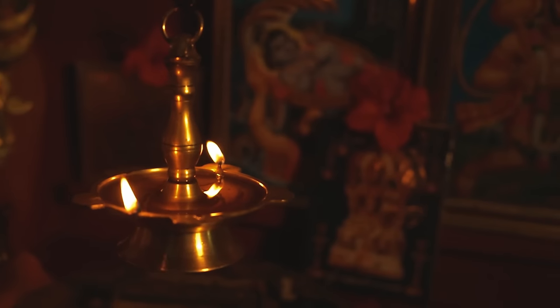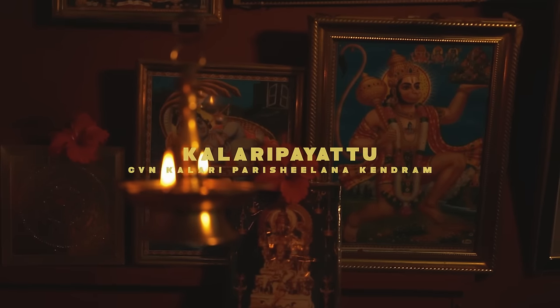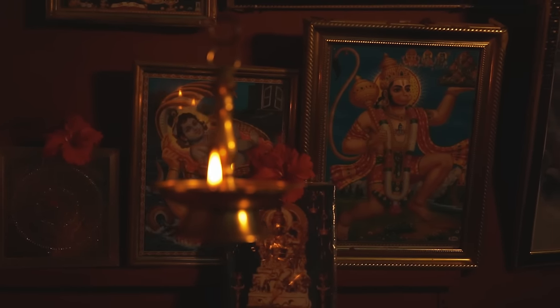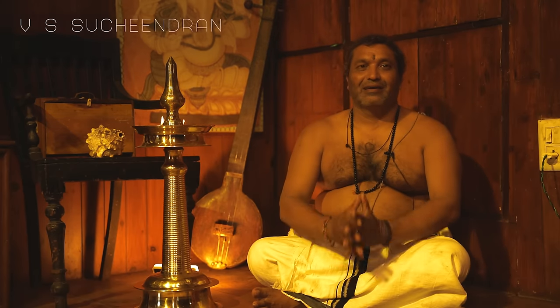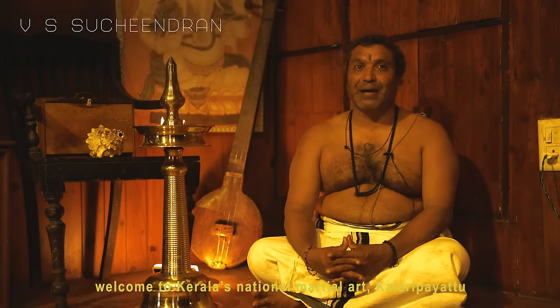Kerala has an ancient past the locals are proud of. And the state is actually home to the oldest martial art in the world, dating as far back as 5,000 years. Namaste. Welcome to the Kerala traditional martial art, Kalaripayattu.